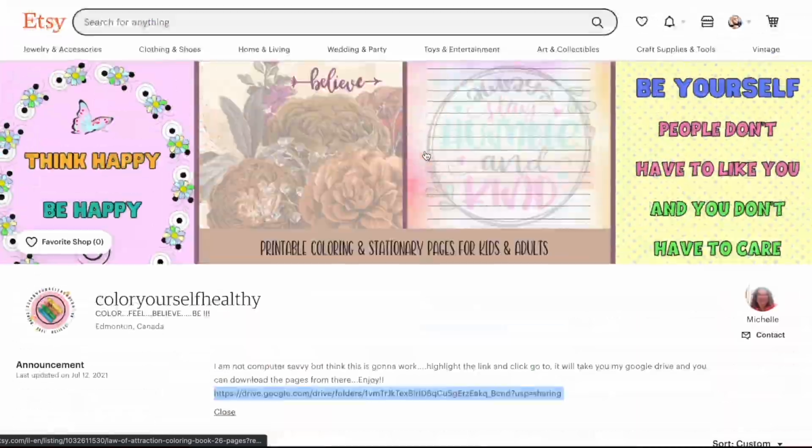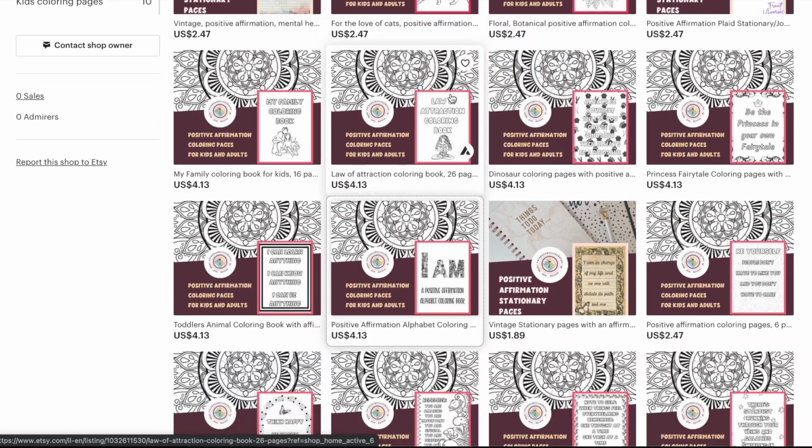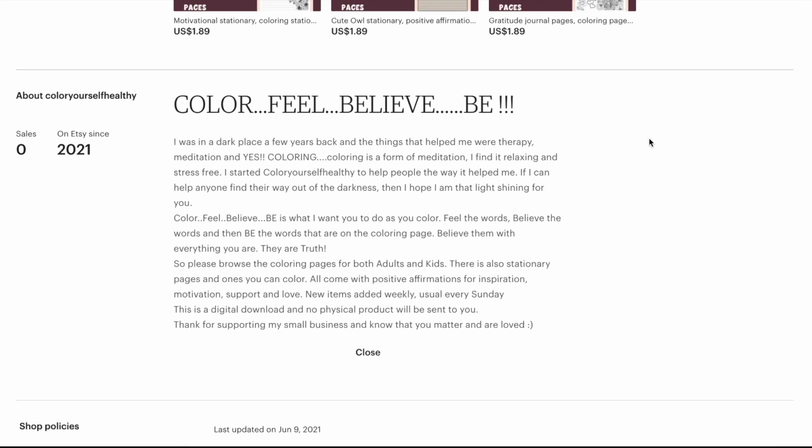My main comments here would be about the main photo, about the sizing of the photo, about your SEO, as well as the announcement. And let's go down to the about section where we are missing photos. A photo of you coloring would be amazing. A photo of a coloring page coming out of the printer would be amazing.